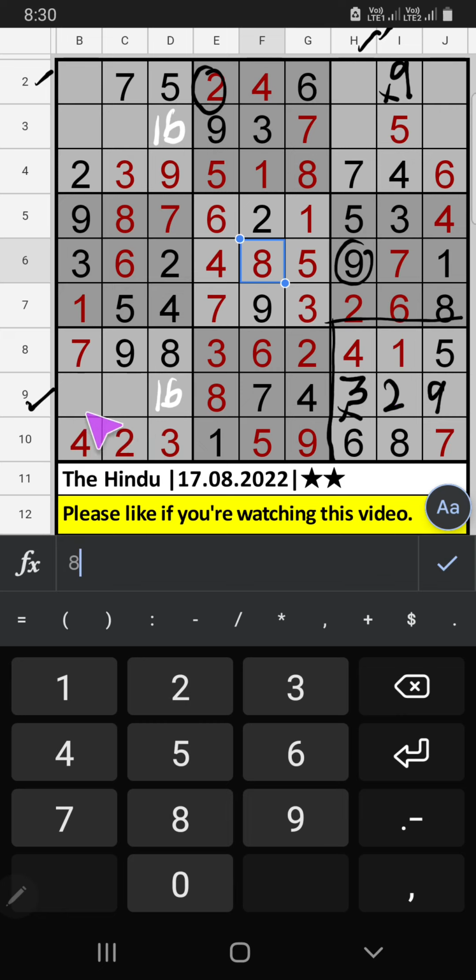Ninth row, 3 numbers are remaining, 1, 6, 5. Column C, we have 6 and 5. So 6 and 5 can't come in this cell. It will come in one of the two cells. Column D, we already have 5. So 5 can't come in the cell, 5 is confirmed here. Then 6 is here. Then only one number is remaining, 1. 1 is confirmed here. Then column D, only one number is remaining, 1. 1 is confirmed here.